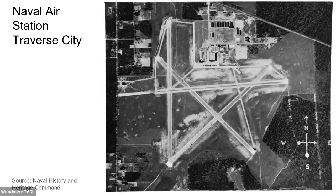All right, now we're getting into some juicy parts of it. So Naval Air Station Traverse City was established around wartime, and they started commandeering the northwestern side of the airport. And this is a nice overview that came from the Naval History and Heritage Command. Copped it from their website. And you're looking straight down, so the top would be to the north, the bottom would be south.